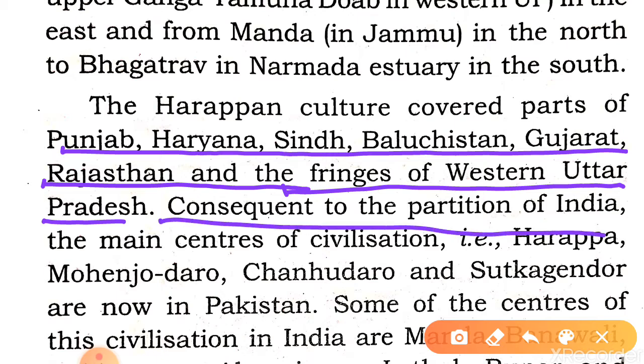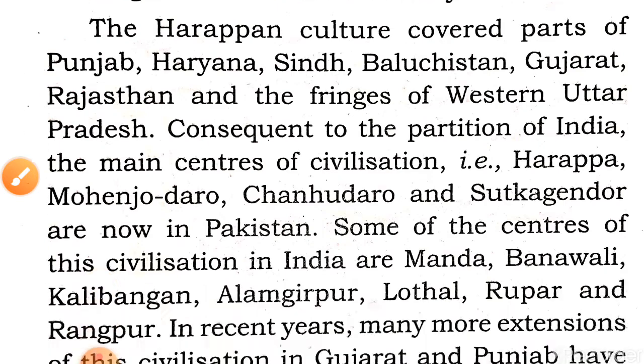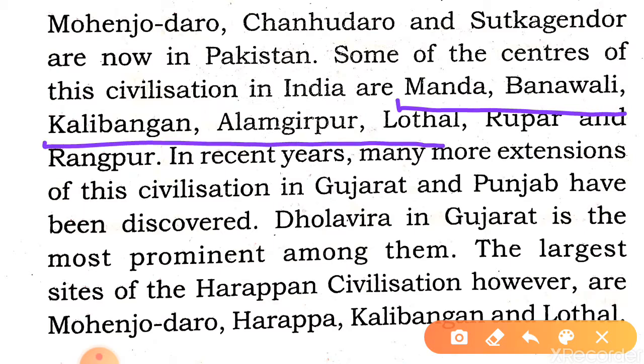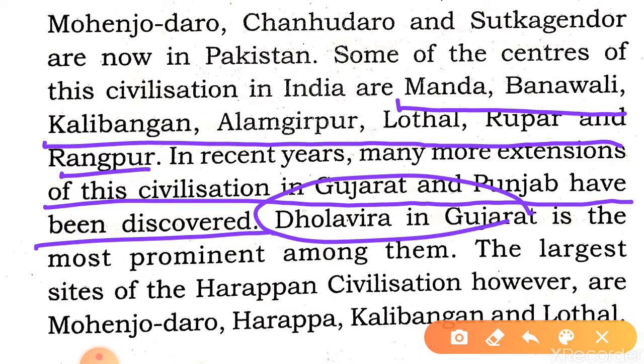Consequently, after the partition of India, the main centers of the civilization, Harappa, Mohenjo-daro, Chanhudaro, and Sutkagendor, are now in Pakistan. The major portion of the Harappan civilization is now in Pakistan. Some of the centers of this civilization in India are Manda, Banawali, Kalibangan, Alamgirpur, Lothal, Rupar, and Rangpur. In recent years, many more extensions of the civilization in Gujarat and Punjab have been discovered. Dholavira, in Gujarat, is the most prominent among them.